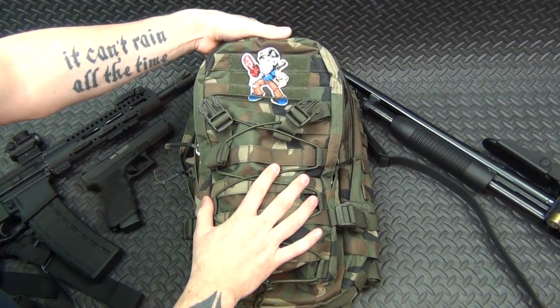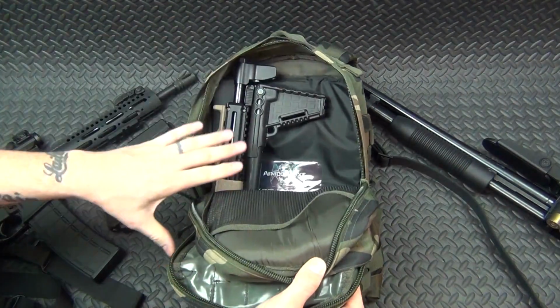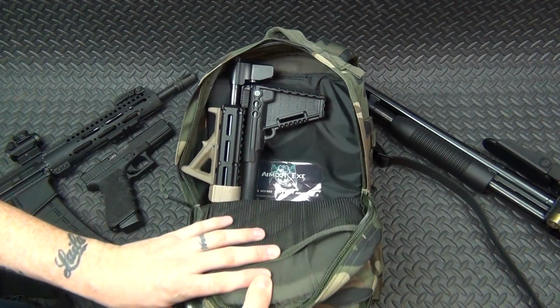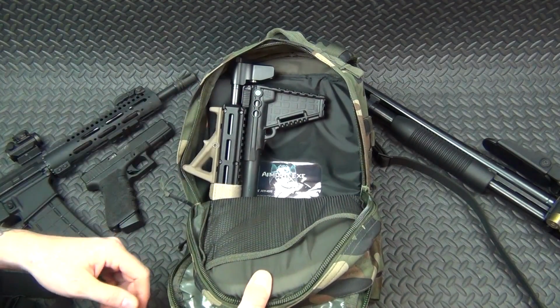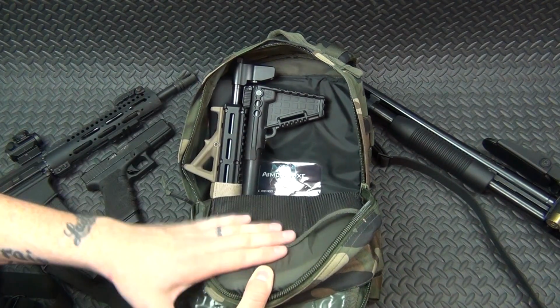As far as the main pack back here, I was able to get my Kel-Tec Sub 2000. This is, again, a 9mm, and takes Glock mags. So whatever my carry gun is going to be is going to be compatible with this, and it's going to be compatible with the magazines as well.